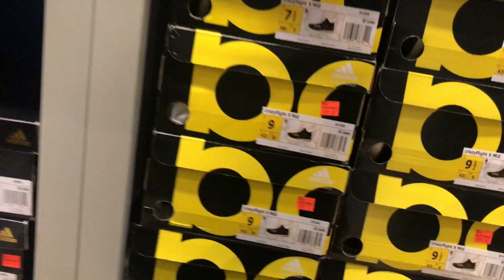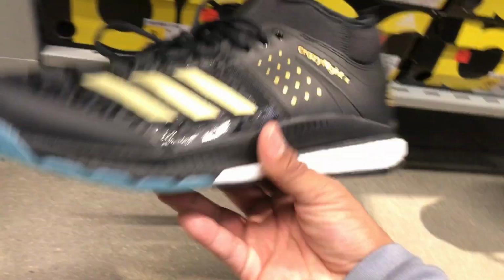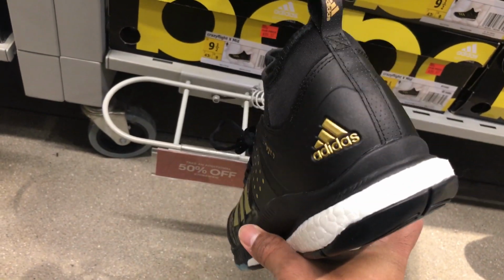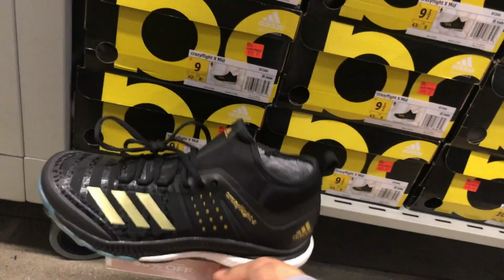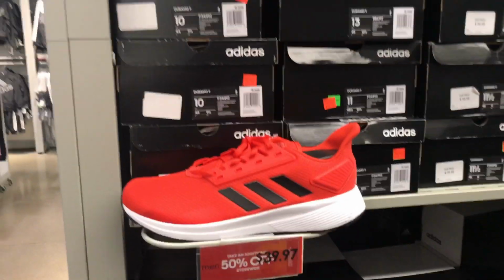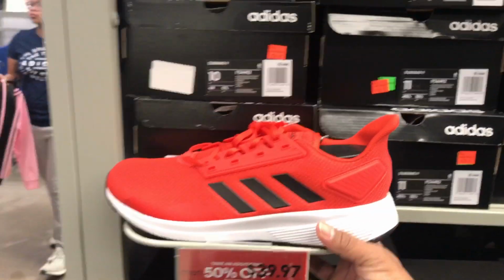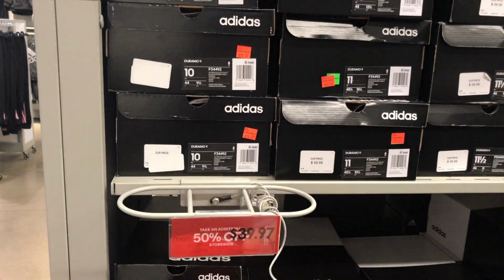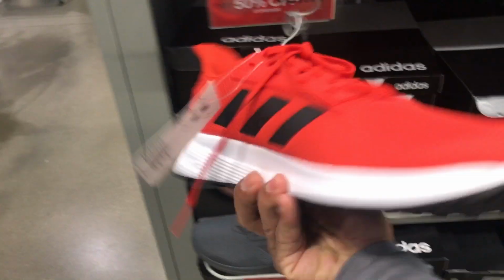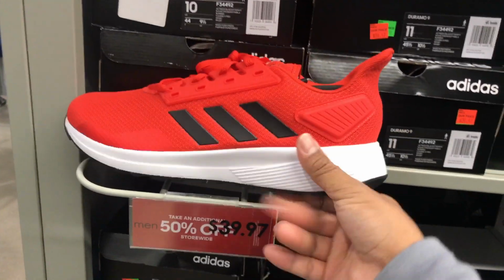Additional 50. And we got the Crazy Flight Mid 89.97 with additional 50% off. I believe this is one of the cheapest finds I've seen today here: Adidas Duramo 9, $39.97. Red, white, and black accent.